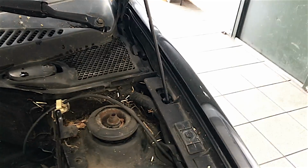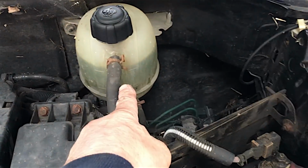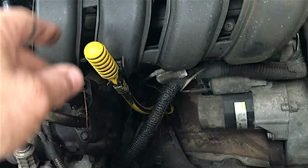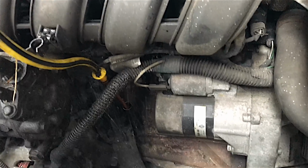Let's carry on. Okay, let's have a little look underneath the hood. At least the bonnet's got steady bars there. Battery's secure. Plenty of coolant in it. Will there be a ton of fumes coming out of the engine if I remove the dipstick? No, there isn't.